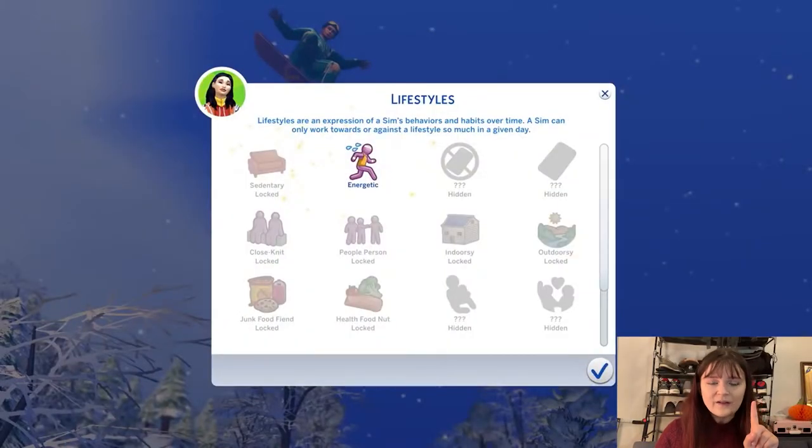And number one, lifestyles and sentiments. I know, I'm just preaching to the choir here. I think we're all excited to see some more depth in our Sims. But I'm very excited for lifestyles and sentiments.